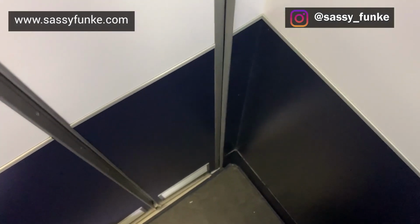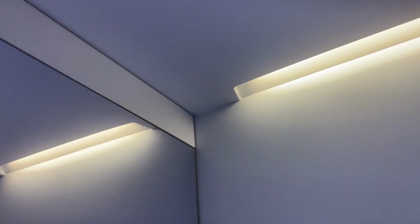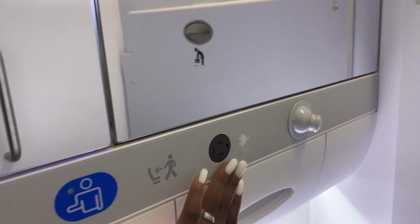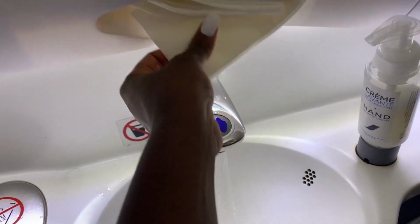I made my way to the washroom, and the noticeable change was that there was this dark blue flooring and wall, which I think is actually a very smart color, as it doesn't make the washroom look as dirty, given the old ones were cream white in color. It's key to note that the premium economy passengers have to share the economy passengers' washroom towards the rear of the plane.